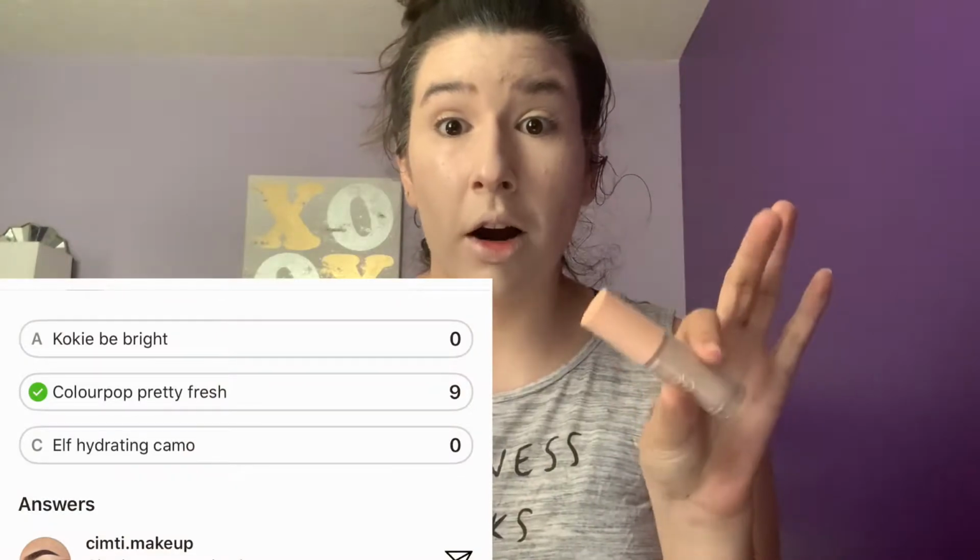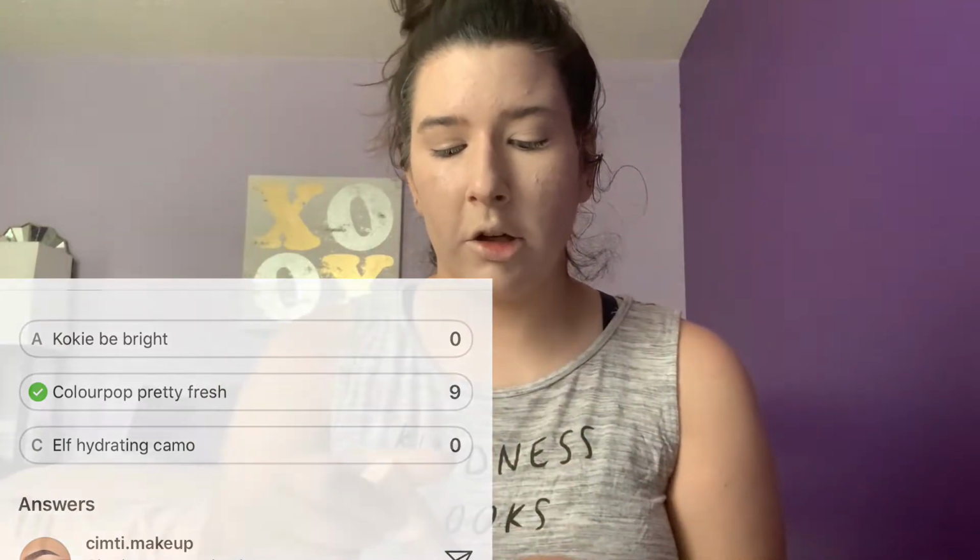Okay, so concealer, I remember what you guys picked, I just don't remember the percentages. Okay, so for concealer I gave you 3 options. I actually only own 3 concealers right now. So one of the options was the e.l.f. Hydrating Camo Concealer, which is one of my favorites. The Kokie Be Bright Illuminating Concealer. This one is in light, this one is in fair beige, and the last option is the ColourPop Pretty Fresh Concealer. This one actually won 100%. Everyone wanted the ColourPop Pretty Fresh, so that's what we're gonna be using today.